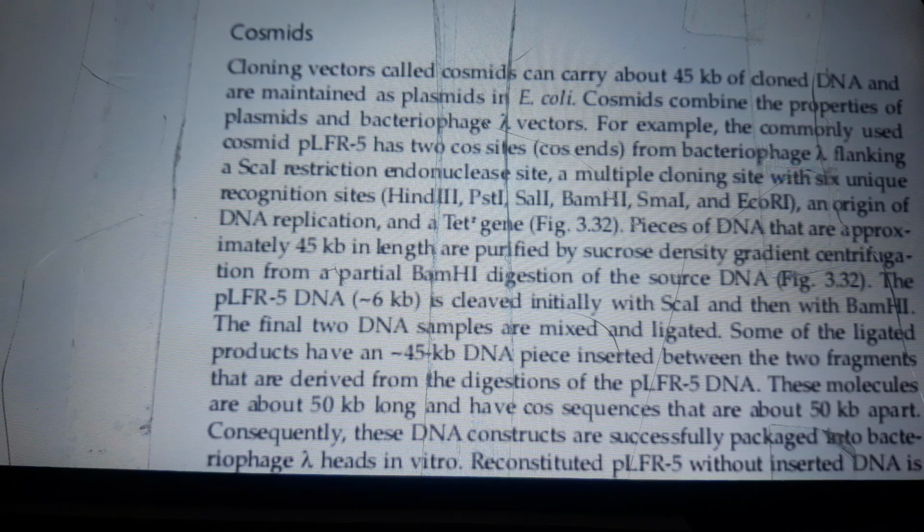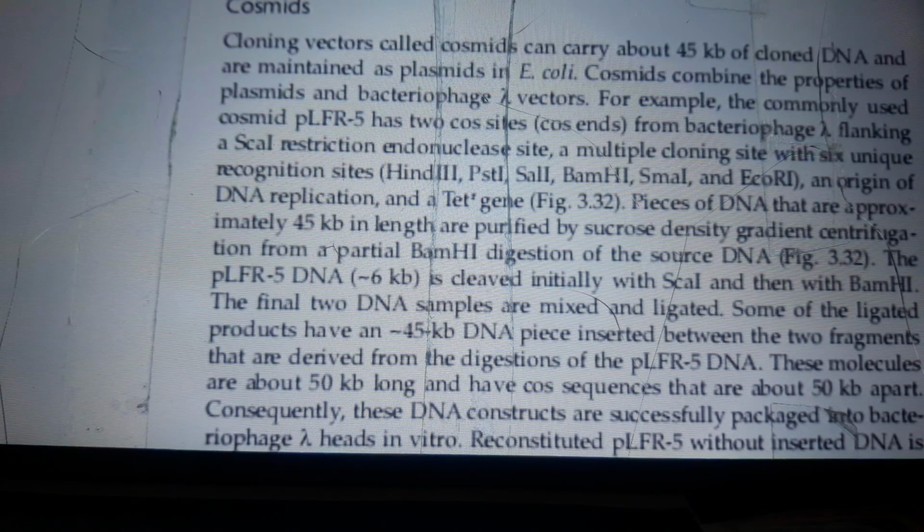For example, the commonly used cosmid pJB8 has two cos ends from bacteriophage lambda, flanking a SalI restriction endonuclease site, a multiple cloning site with 6 unique recognition sites: HindIII, PstI, SalI, BamHI, SmaI, and EcoRI or EcoRV, an origin of DNA replication, and a tet gene, figure 3.32.